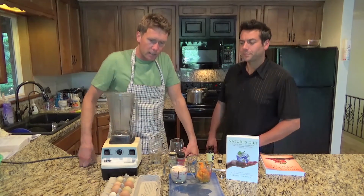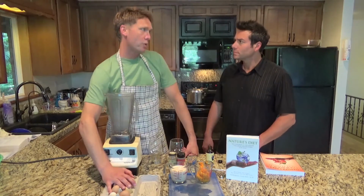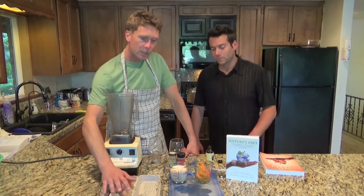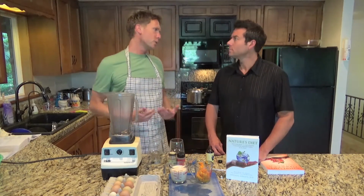And again, we're making an eggnog smoothie, which is a great breakfast. It's also a great evening meal. And as opposed to doing a lot of fruit and vegetables, these are often more easy to digest because some people don't digest well when you mix the fruit and the vegetables. It's not a real compatible mixture.